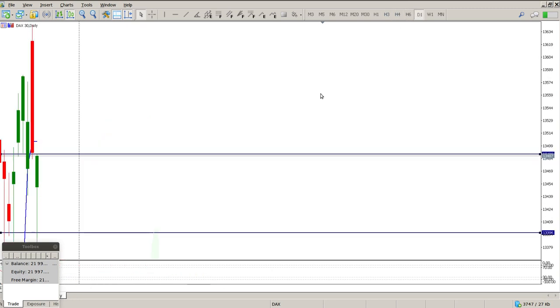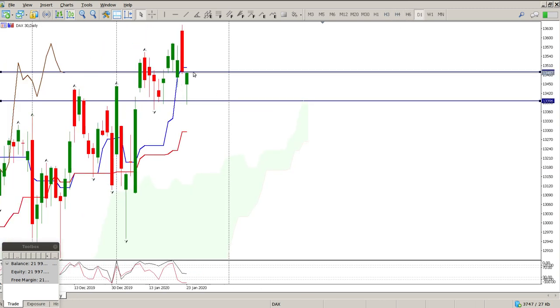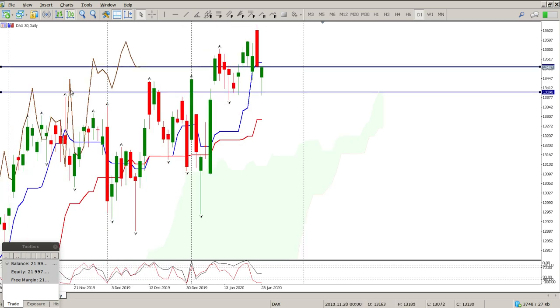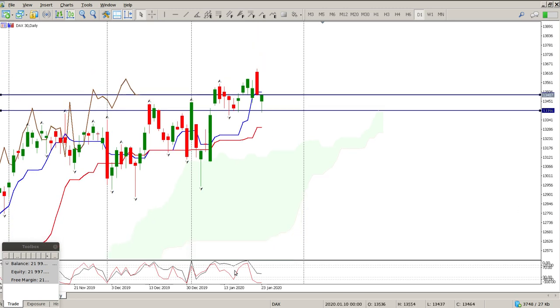Okay, and if we look at the daily, hammer in an area where buyers keep stepping in. Look at all these tails here where the buyers are stepping in, off an area where sellers were selling. So it's a fairly significant level.